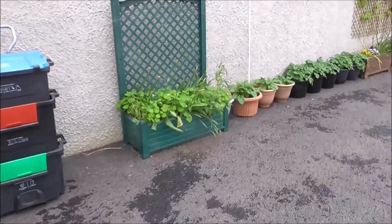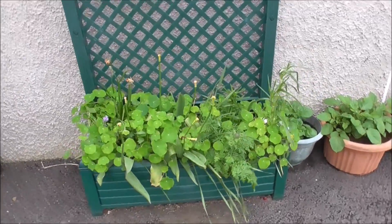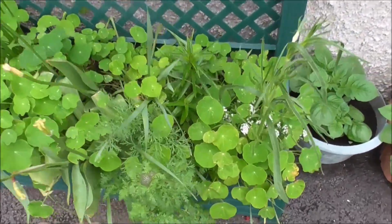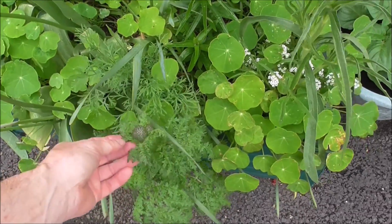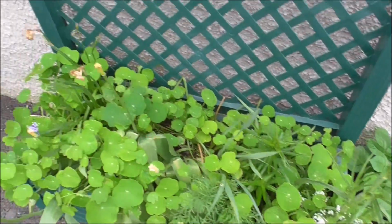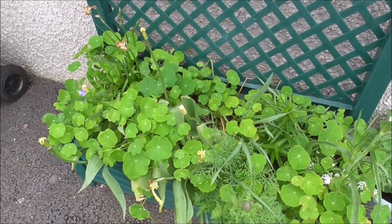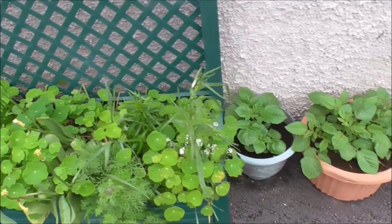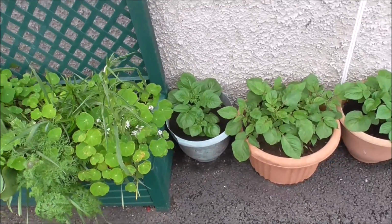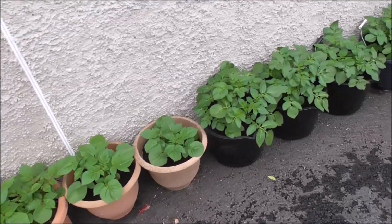The nasturtium's going absolutely daft in this planter. There's a big poppy thing coming there with a wee bit of snow and summer trying to peep through. You know, why do you get so much growth in one planter and not another? I think this is because it gets plenty of sunlight and it's quite sheltered. More spuds.